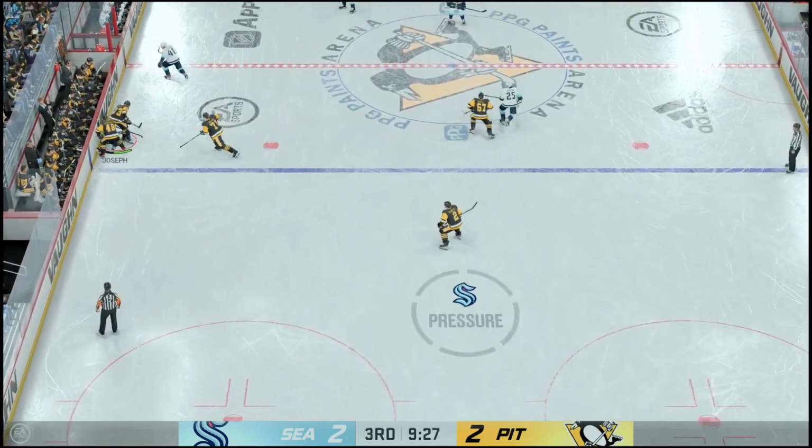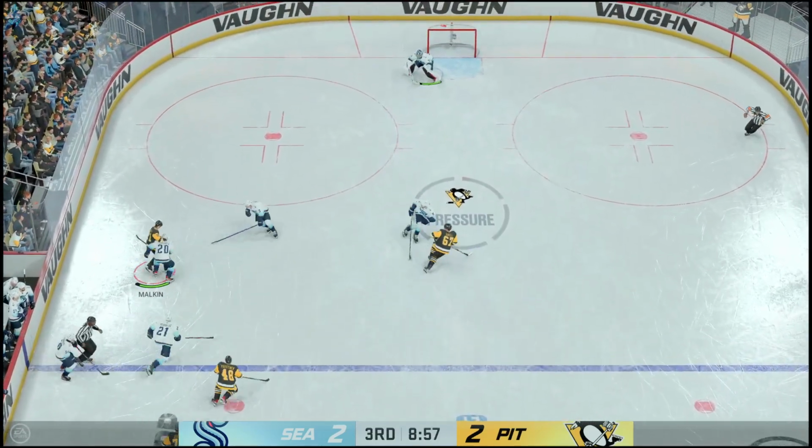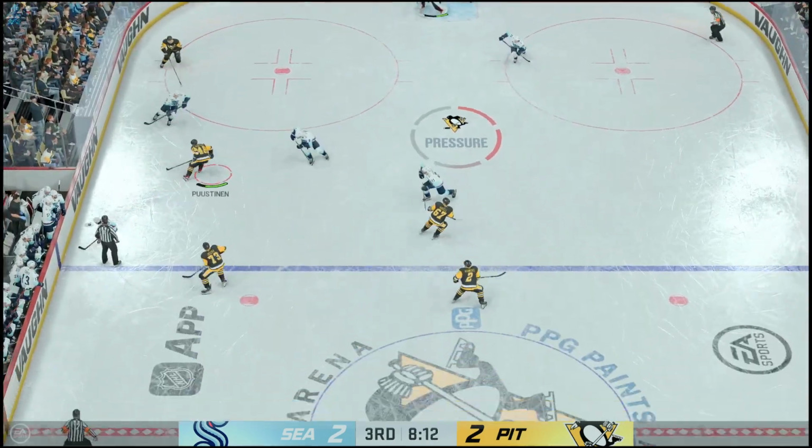Seattle's moving it into the offensive end. The Penguins gain control of the puck. Pittsburgh's got the puck against the boards. Shot! Tremendous stop with the blocker by Hill!